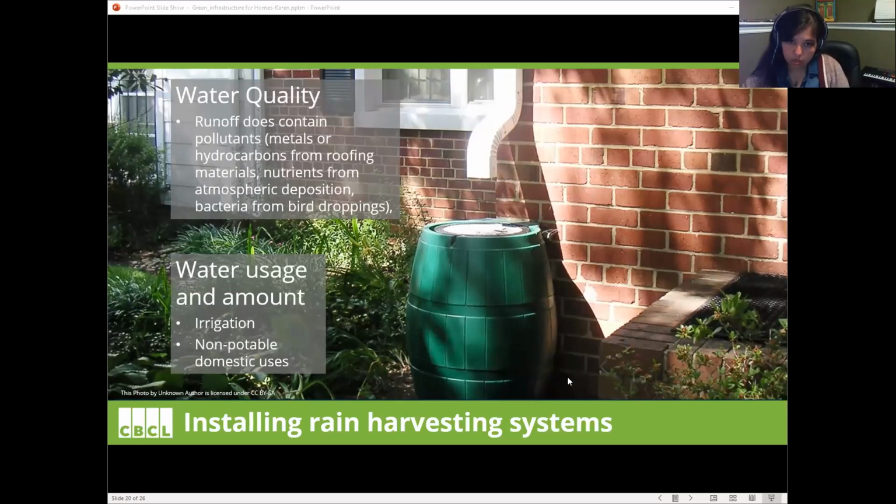One important consideration about rainwater harvesting is that the runoff from rooftops does contain pollutants. It contains metals or hydrocarbons from roofing materials, nutrients from atmospheric deposition, and bacteria from bird droppings. So it's not 100% clean, but it might still be of good quality to be used for non-potable domestic uses and for irrigation.